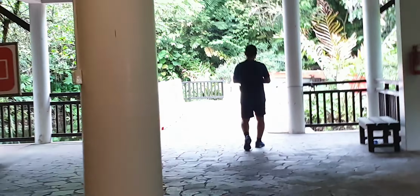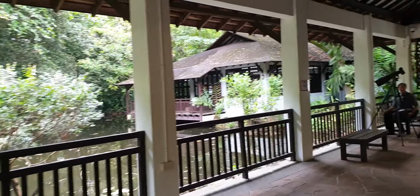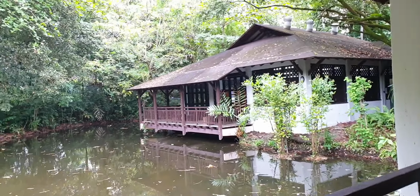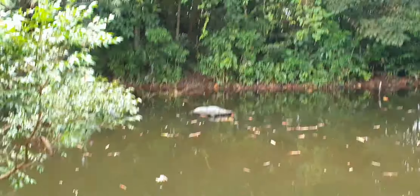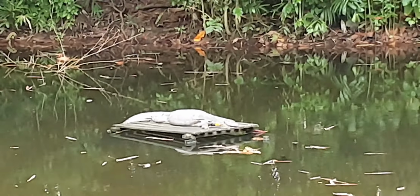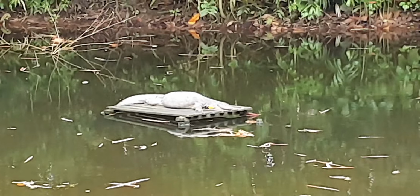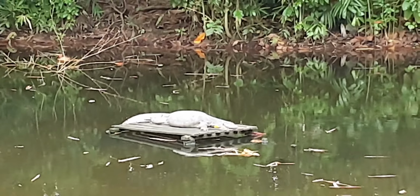Back at the wetland center, and what you just now saw were the dog-faced fruit bats. They call them dog-faced fruit bats because they are dog-faced. They look like dogs that fly. Look at this guy chilling out. The water monitor lizard chilling in the middle of this pond here.